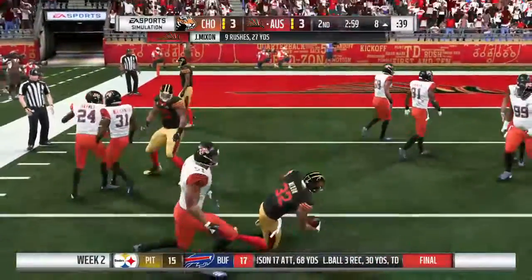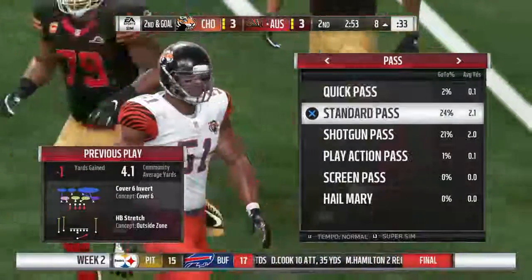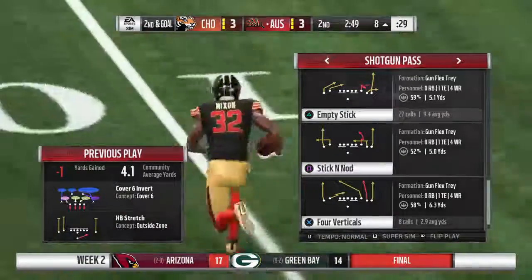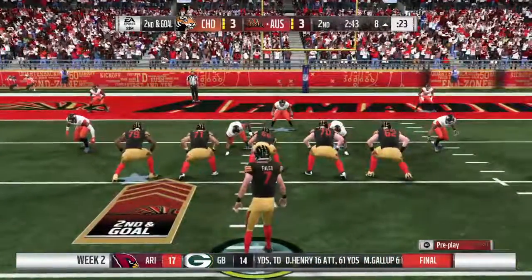And a nice move will yield nothing as he's stopped behind the line. That's going to go as a loss of a yard, and it'll be second down. I know that speed is the hallmark of today's NFL game, but the key to good rushing defense is still having your linebackers set the edge. It's second and goal, back to the 8-yard line now.